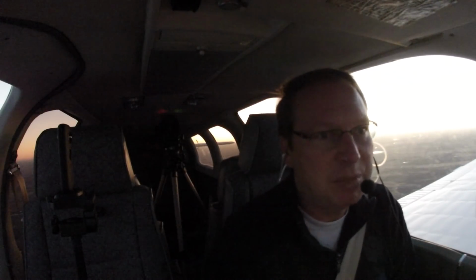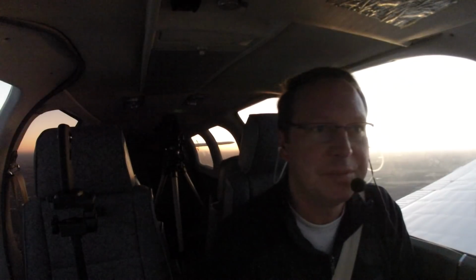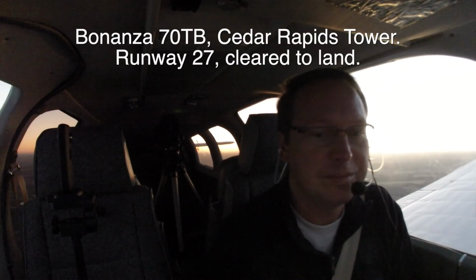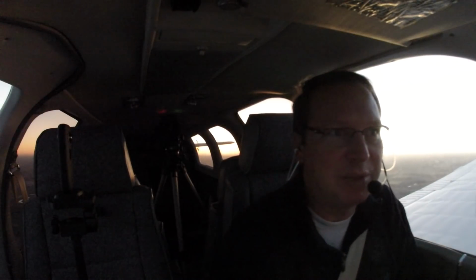Cedar Rapids Tower, good evening. Bonanza 70 Tango Bravo is about to enter a downwind for runway 27. Bonanza 70 Tango Bravo, Cedar Rapids Tower, runway 27, cleared to land. 27, cleared to land, Bonanza 70 Tango Bravo.